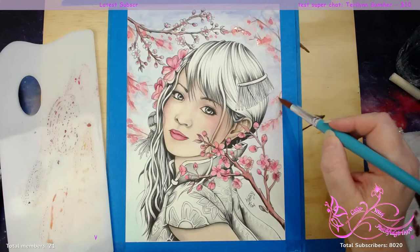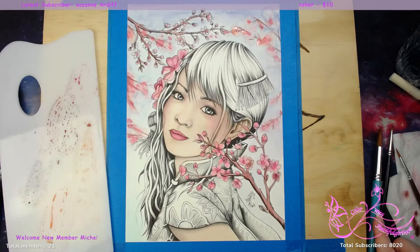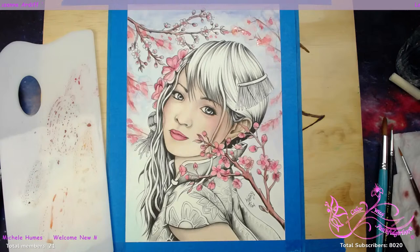Where was Emily? She would know. Lost Ocean. It is called Lost Ocean, and it was published in 2015. This one.